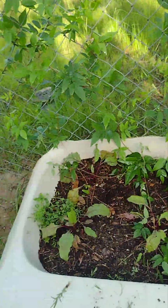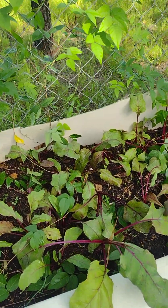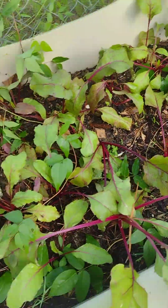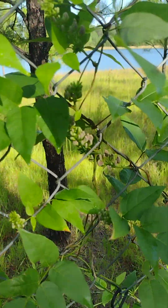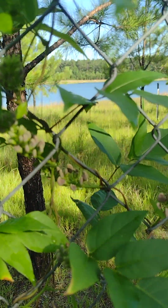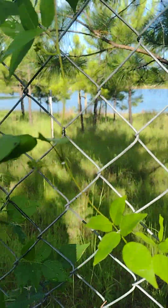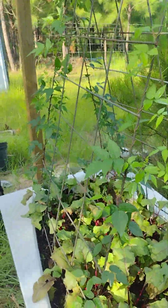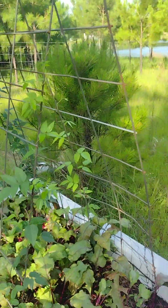We have them growing in a raised bed, some old tubs, also planted with cylindrical beets. They are starting to flower. We've noticed the flowers for the first time during today's visit. We've got two tubs and two separate trellises.